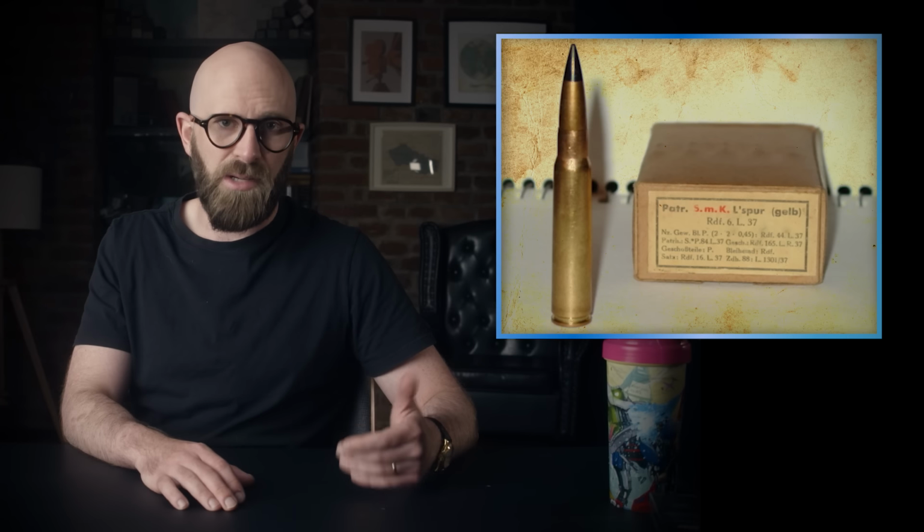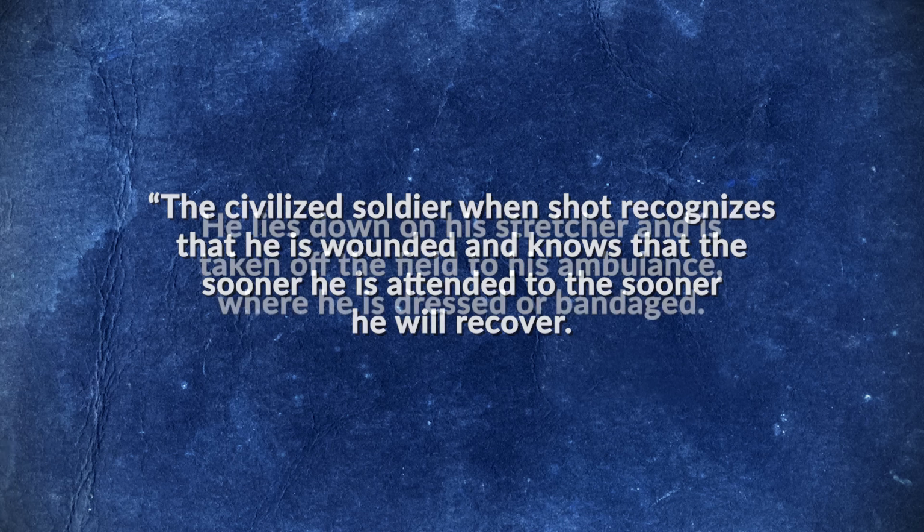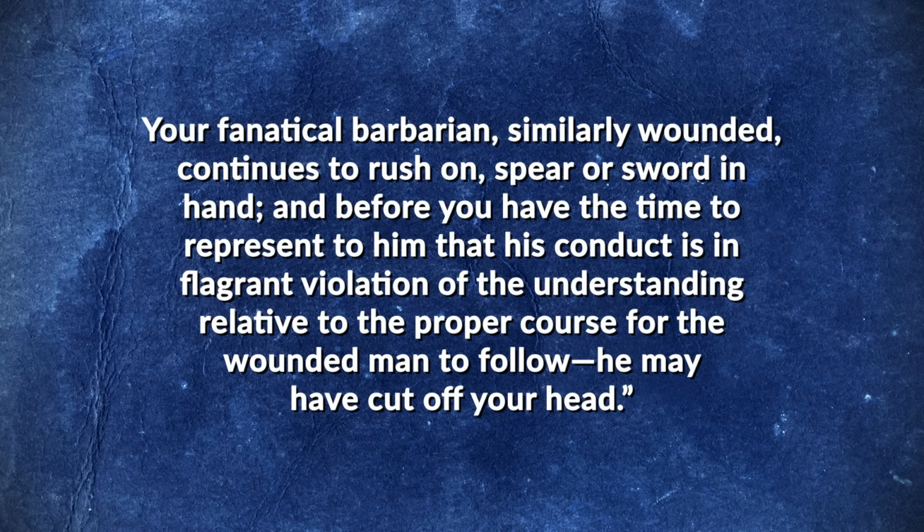As Major General Sir Charles John Adair, a veteran of the 1881 to 1899 Mahdist War in Sudan, explained in very dated language, "The civilized soldier, when shot, recognizes that he is wounded and knows that the sooner he is attended to, the sooner he will recover. He lies down on his stretcher and is taken off the field to his ambulance where he is dressed or bandaged. Your fanatical barbarian, similarly wounded, continues to rush on, spear or sword in hand, and before you have the time to represent to him that his conduct is in flagrant violation of the understanding relative to the proper course for the wounded man to follow, he may have cut off your head."